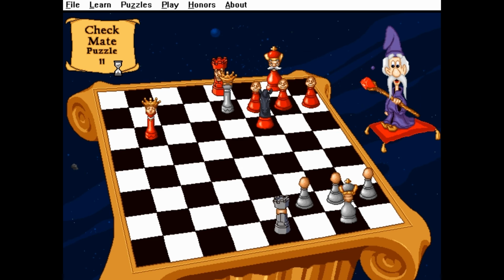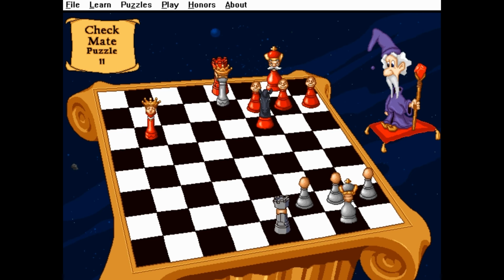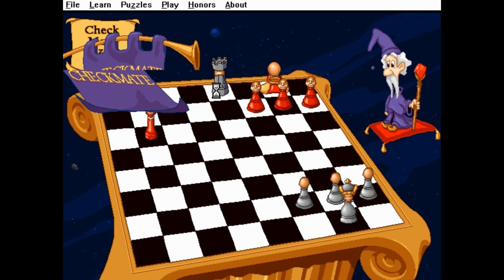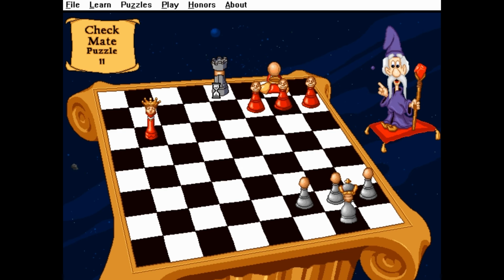Here's the puzzle. It's your move. Checkmate in two moves. Okay, one more move. Excellent! That is the winning move! Checkmate! Giving up your queen is always difficult, but you have reached checkmate and won the game!